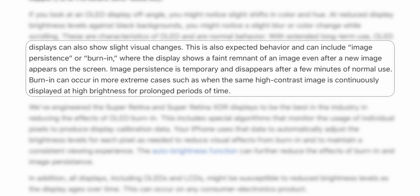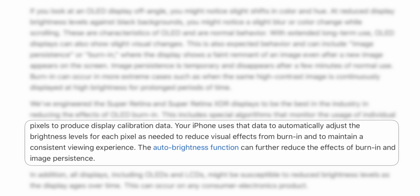Image persistence is temporary and disappears after a few minutes of normal use. Burn-in can occur in more extreme cases, such as when the same high contrast image is continuously displayed at high brightness for prolonged periods of time. There's also an interesting note down here that mentions that the auto brightness function can further reduce the effects of burn-in and image persistence.